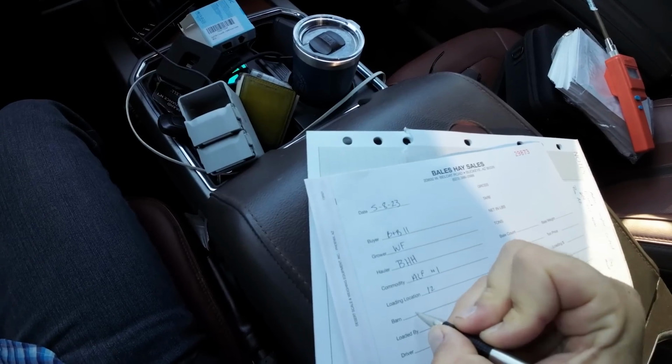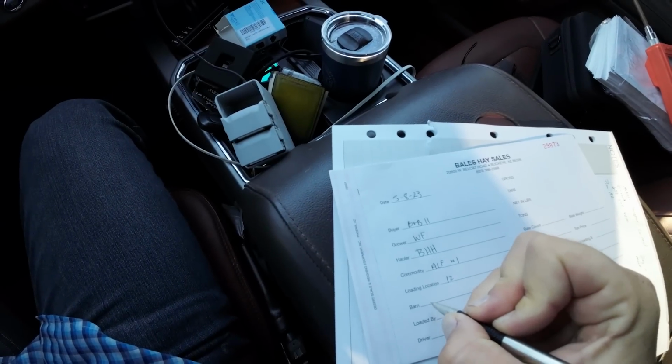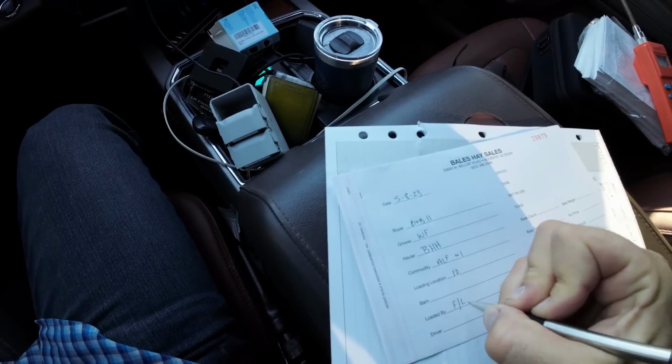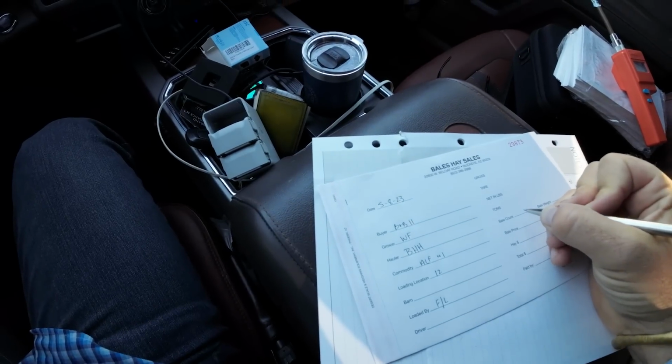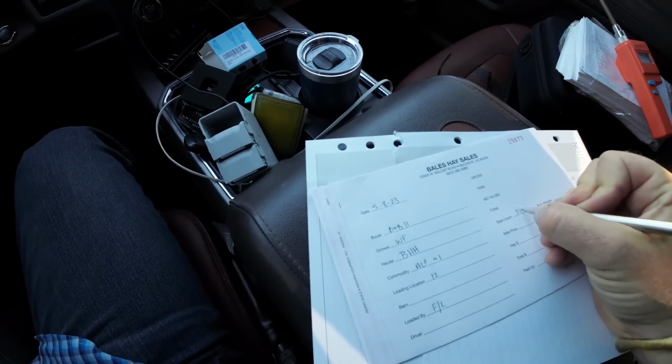12. This will go to, how do you think about that? Loaded by Freddie, unloaded by Leonard. There are 1, 2, 3, 4, 5, 6, 7, 8 stacks, 512 bales. So the barn that had all the number 1 in it is full.